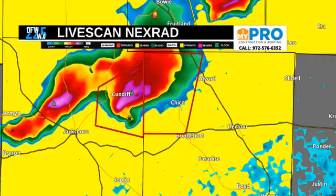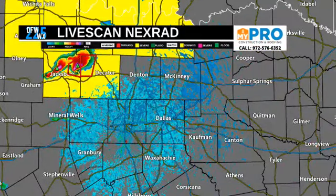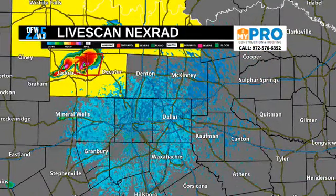And right now we have numerous warnings across our northwestern counties. This does not include the Metroplex. In fact, I'm going to zoom out. So if you're watching from Dallas, and you're wondering, is this going to move into my area? This one, if it holds together, would eventually move closer to Cook and Denton counties.